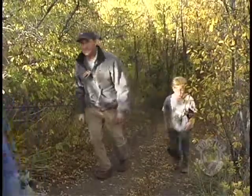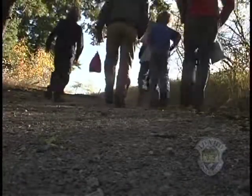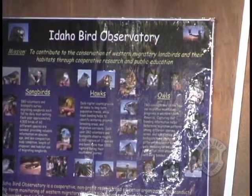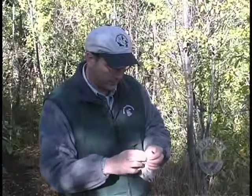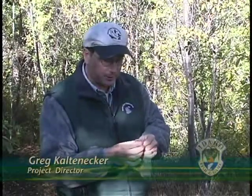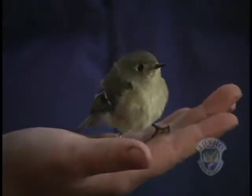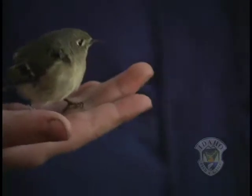Each year, an estimated 500 people, adults and kids, visit or volunteer at the Idaho Bird Observatory over the course of the migration season, according to project director Greg Kaltenecker. The most satisfying thing about this whole project is getting people up here and showing them what we do, especially the kids. Whenever you want her to go, give her a bounce and blow on her little butt.